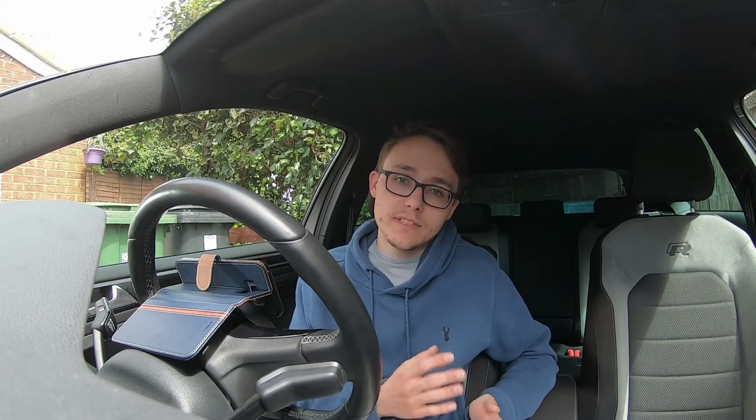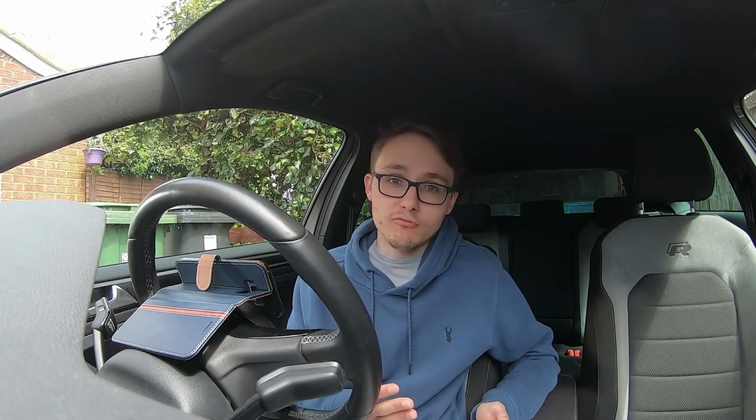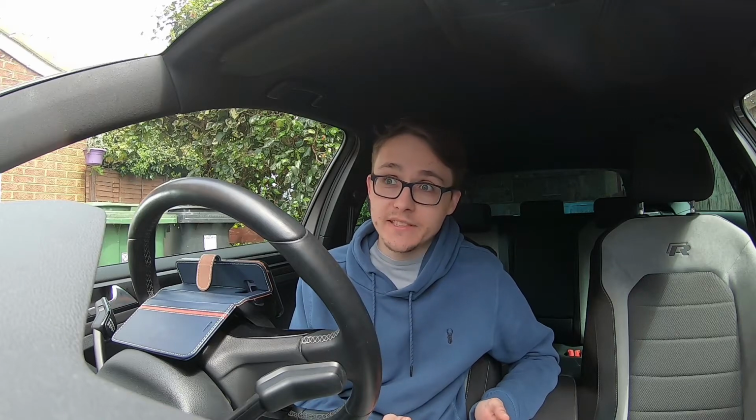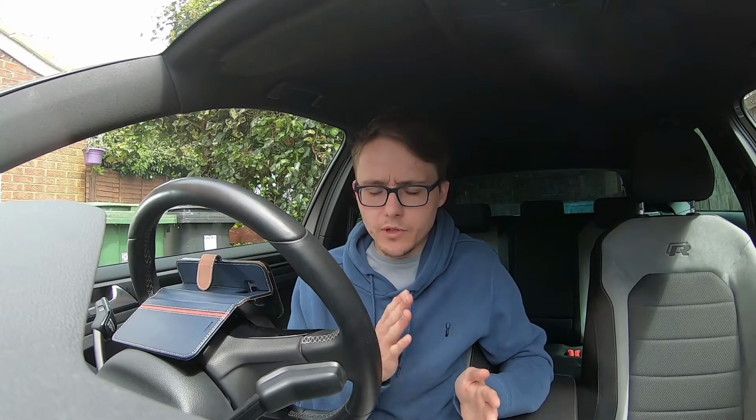If you get budget tyres, expect them to have budget performance. And particularly if you've got a nice car, it's not really worth it. And even if you don't, actually having a decent set of tyres on your car can make all the difference and really improve your car. Now I'm going to get straight into talking about some of the ones that they went through.